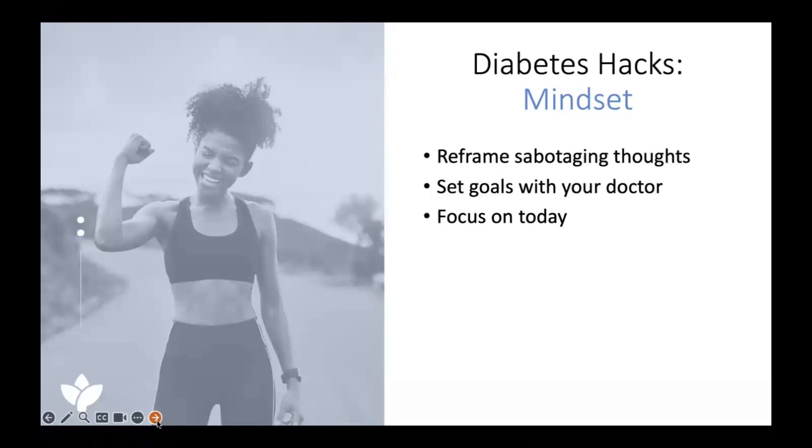And then lastly here is to really focus on today. As we're trying to improve our health and we're working towards those goals, there are going to be slip-ups. There are going to be relapses. You might fall into old lifestyle habits. But that's okay, and that's going to happen. The most important thing is, what do you do afterwards? And each day is really a new day.